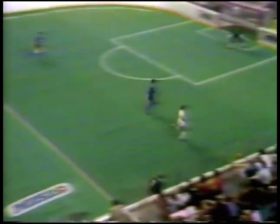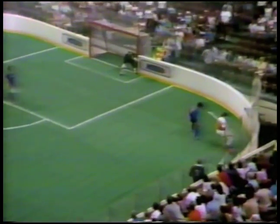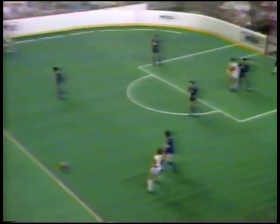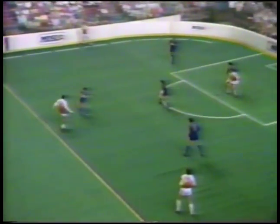Great play by Bruce Savage as he was facing a 2-against-1 break and was able to pin the ball against the boards. And now end-to-end action as Davey McWilliams for Baltimore. They call Dave McWilliams a Pete Rose of soccer. All hustle all the time that he's on the field.